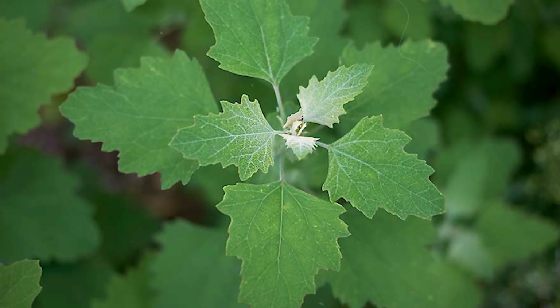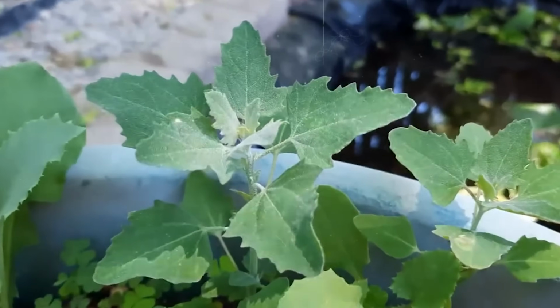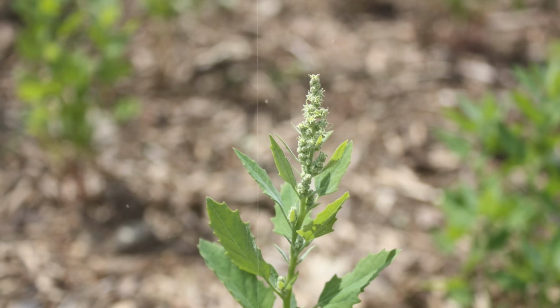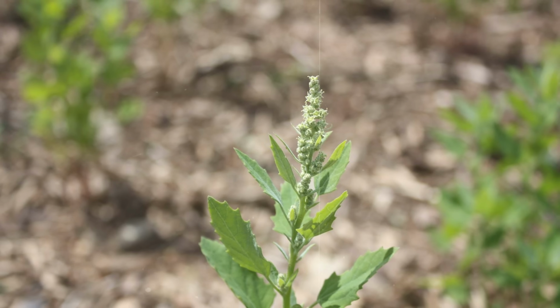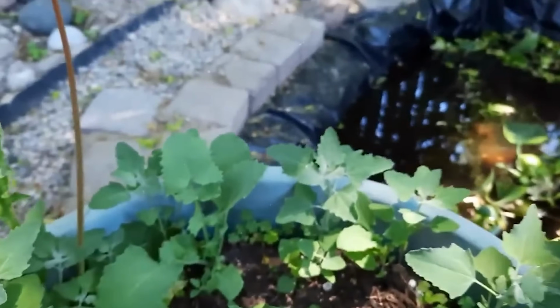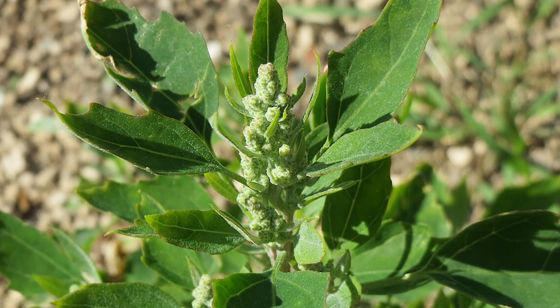bolt and turn bitter. By allowing some plants to go to seed while harvesting others, families ensured a continuous food supply that cost nothing to maintain. This remarkable volunteer vegetable, once welcomed into gardens across America, is now sadly dismissed as a mere weed, a tragic misunderstanding of one of nature's most generous gifts.